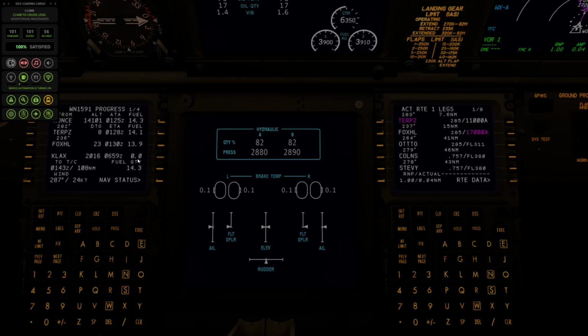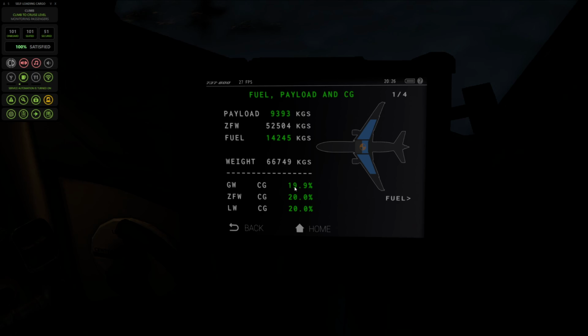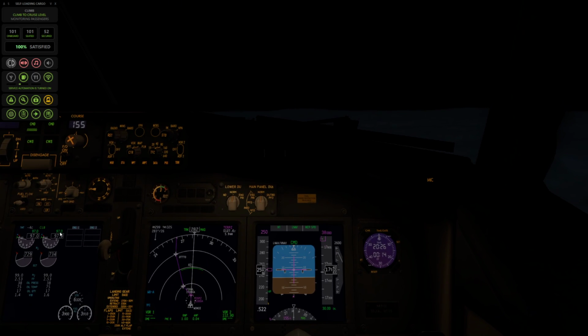I'm not sure why our fuel is zero at LAX. I did my fuel calculations on SimBrief and it's usually accurate. Not too sure why. Hopefully we will have enough fuel when we get to LAX. We have some headwind over here. It's not very strong now, but as we climb further up, it's going to get quite strong.